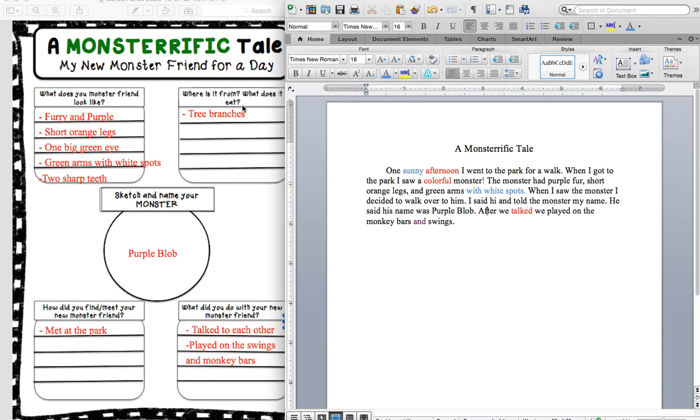So I also said he was eating branches, but I haven't included that yet. So maybe I'm going to add it right here. So he stopped eating his branch and said his name was Purple Blob. So I added a little detail here that included from my pre-write that I didn't add before. Alright? And said his name was Purple Blob.